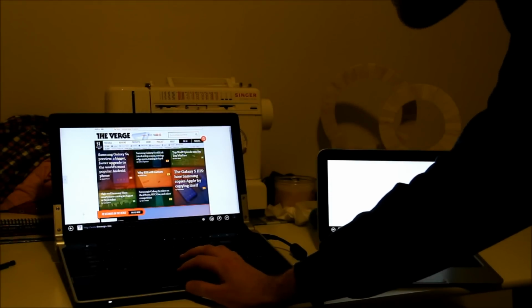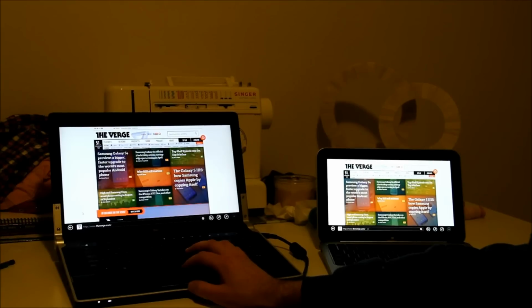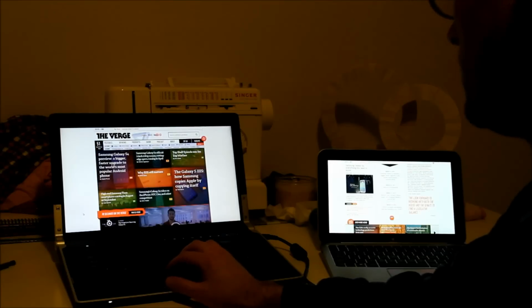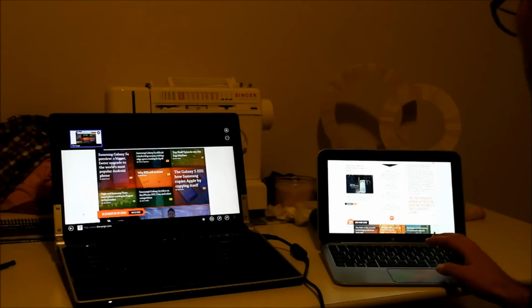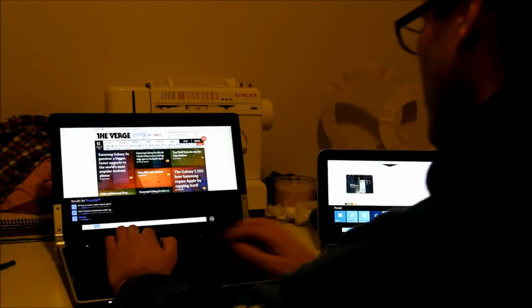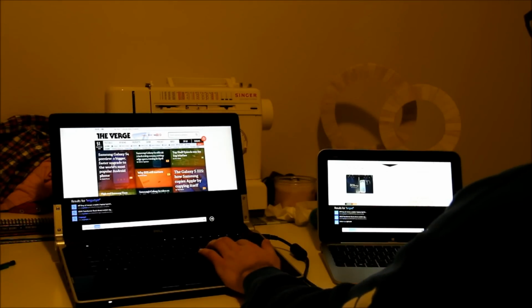And loading. So yeah, looks like the i5 won. Since I've already been on the Verge today, it could have been cached. Let's try Engadget. There you go.